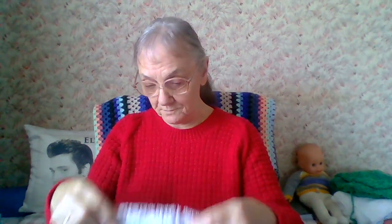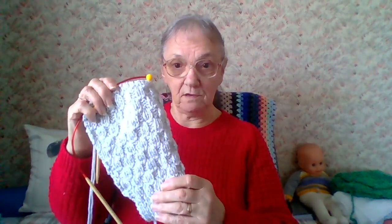So I know that other wool that I knit the first cardigan for Belinda with was very fine, finer than it should have been. So that's how far I've got with that, with the first sleeve on Sue's cardigan.